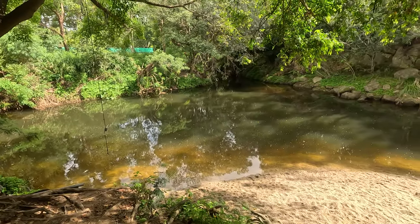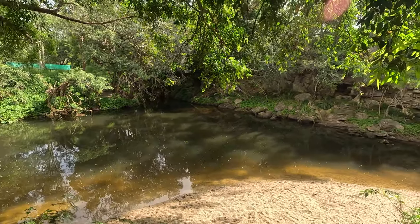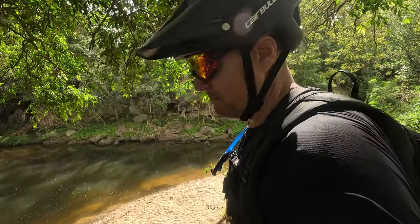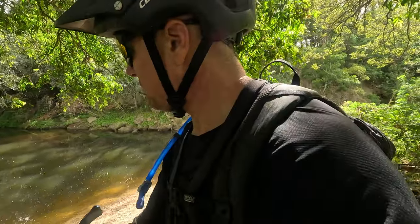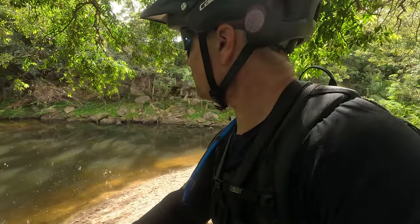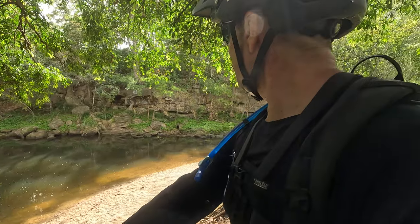What a cool little swimming hole. Check it out. And I could be wrong, and I usually am, but I kind of remember. I don't know why, this looks familiar to me. Right there.